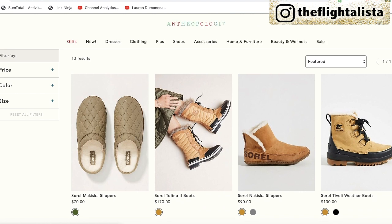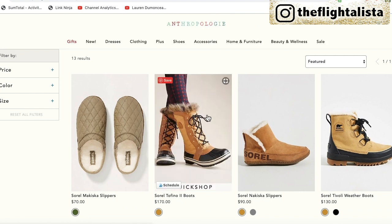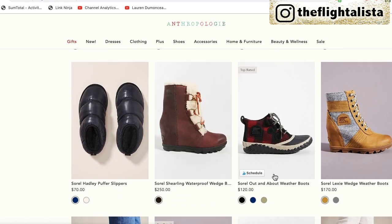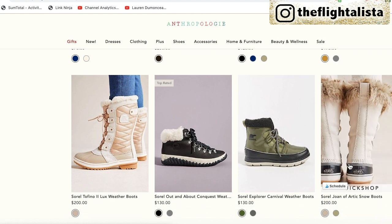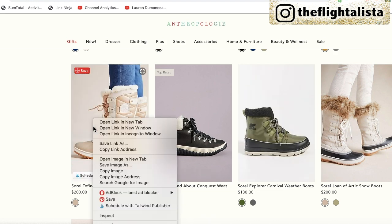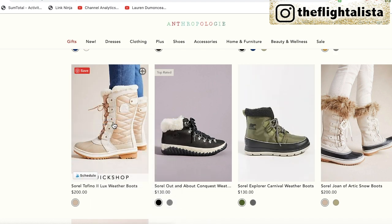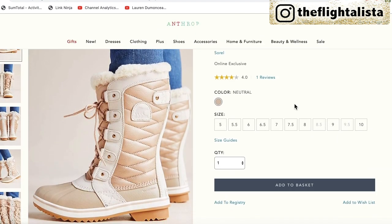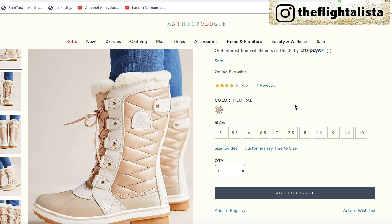So this pair right here is $170, and then you're going to get an additional 30% off of them. They also have the kind of wedge style on here. I think those are really cool. They have this Arctic snow style with the fur at the top. And then I wanted to share with you the Sorel Tofino. I think they're the number two luxe weather boots. So I actually own these. So these are going to be $140, which is insane for a pair of Sorel boots.